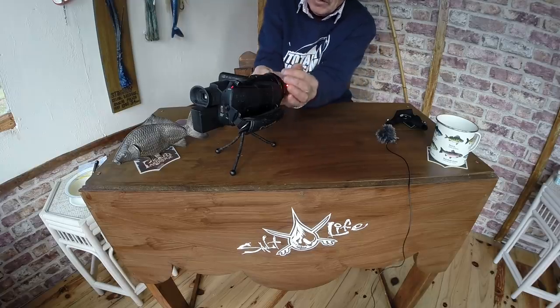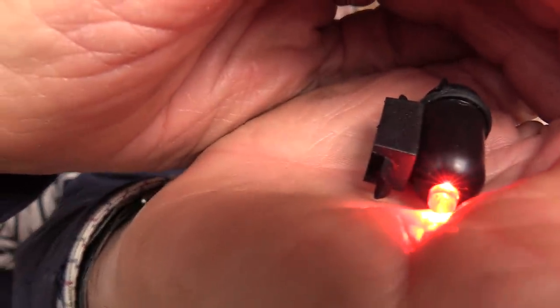There you go, just thought it'd be different. I put it in like this. You can hopefully see it nice and bright.